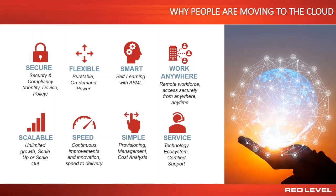Now, it's a big question. Why are people moving to the cloud? There's a lot of different reasons under several different categories. I want to cover some of them with you today.